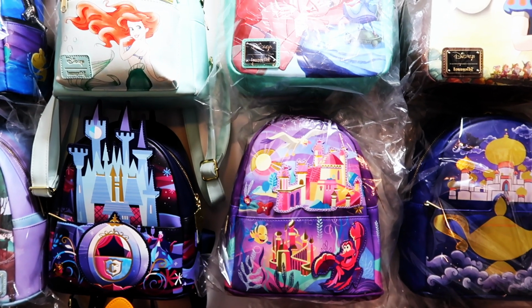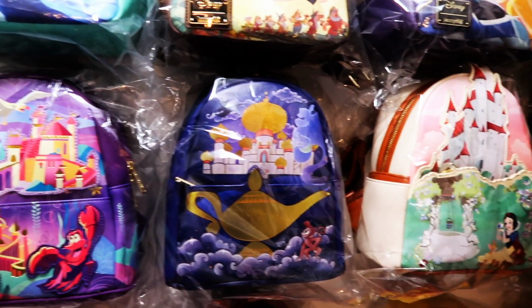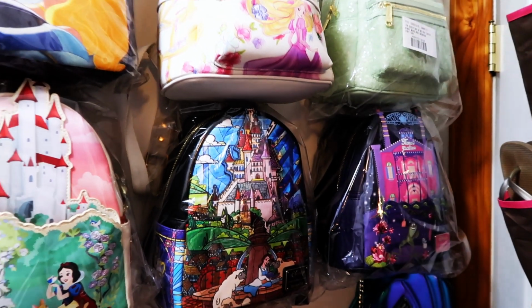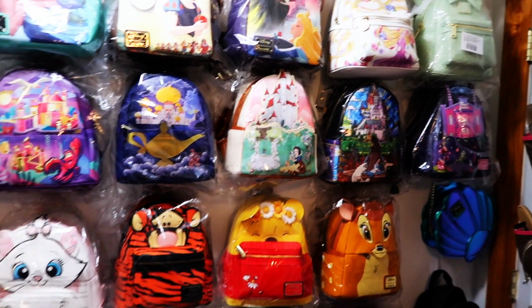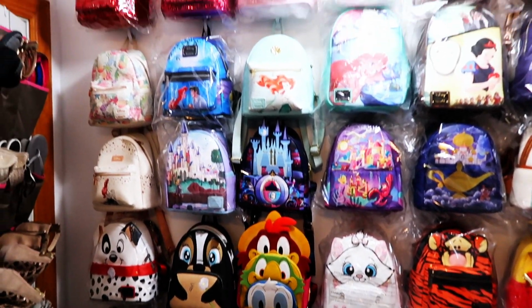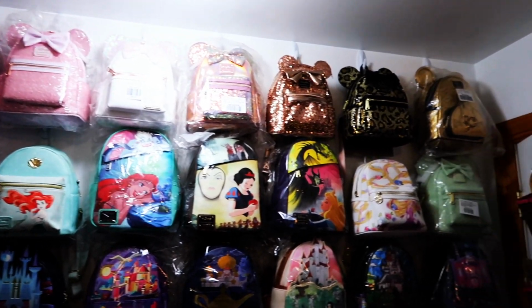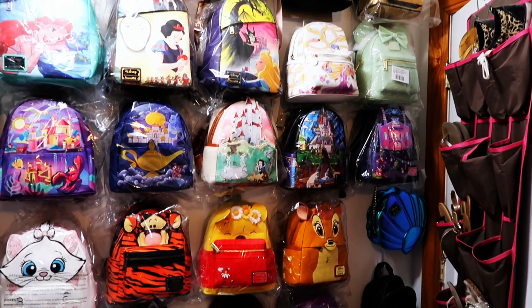And here's an update of the current castle backpacks that we've showed off in the videos. All hung up nicely, along with lots of other new friends and other bags in the collection that we have showed off. But as always, if there's others that you want to see, just let us know and we'll show them more in detail because we haven't showed them all on the channel.